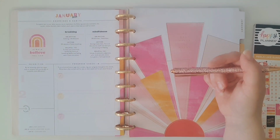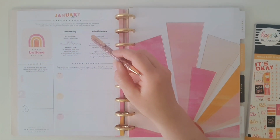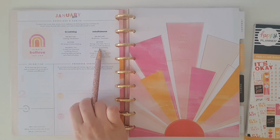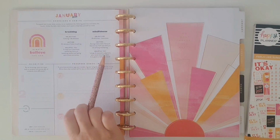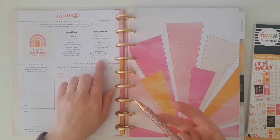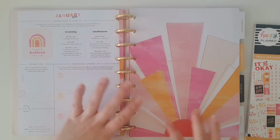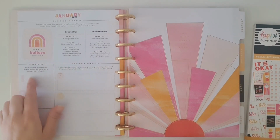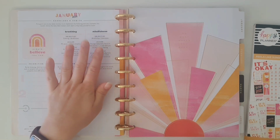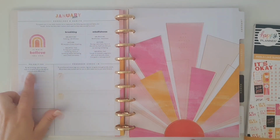And then under the mindfulness category, it says action. During a daily habit, focus on the activity itself and what you are sensing and feeling. A helpful tip, let go of automatic judgments your mind naturally makes, i.e. the good versus the bad experience. Then over here we've got, and these change each month, so this is just January's objectives.